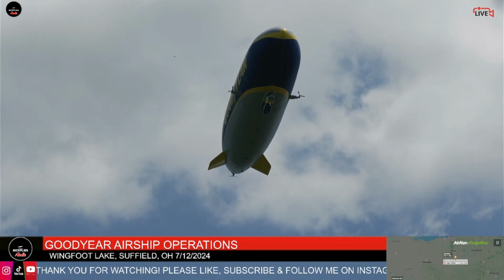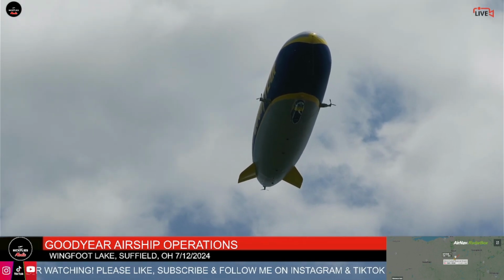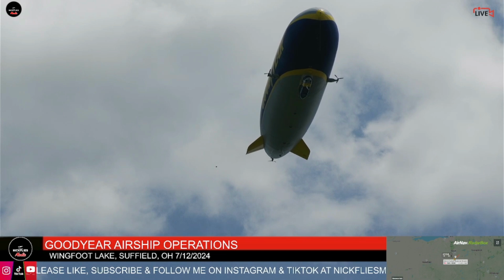It is a warm and muggy Friday here on the east side of Akron over in Suffield, Ohio, the Wingfoot Lake Airship hangar.